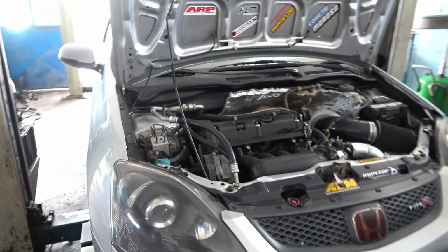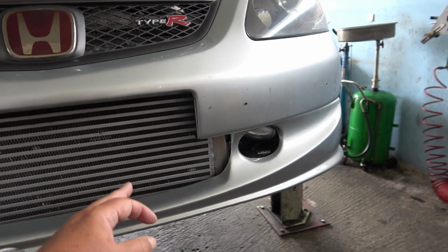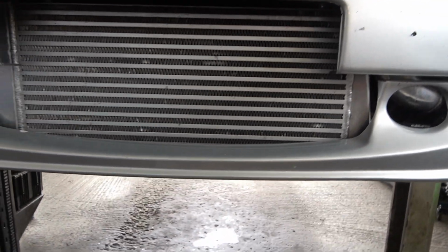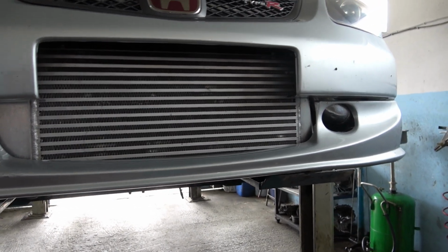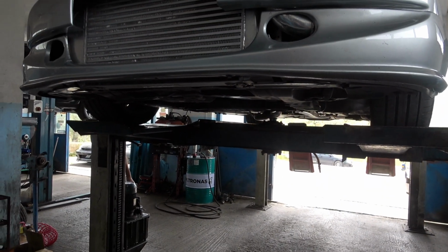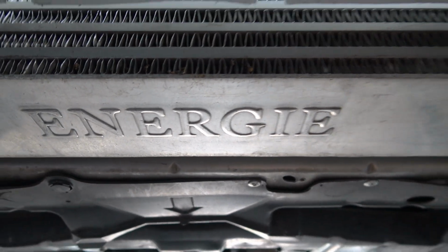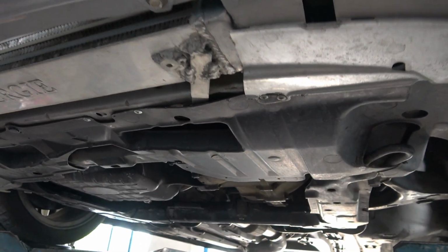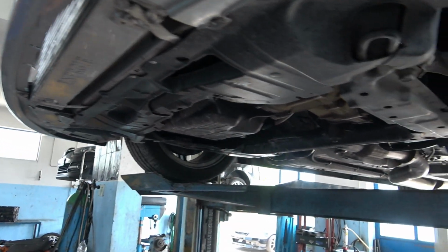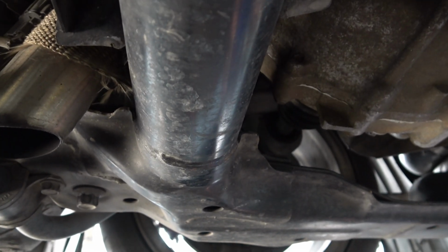Beautiful. So now, we'll have a look at underneath and see how those mods have been done. So this is one thing I couldn't show earlier, so I couldn't bend over, ladies and gents, with my skinny tummy. So there's his intercooler. Energy. That's the brand of the intercooler. So a fair few mods have gone here because, as you know, these Type R's come out atmospheric, but this thing's been changed over to turbo, so modded. So let's have a look. So the external wastegate coming out there.